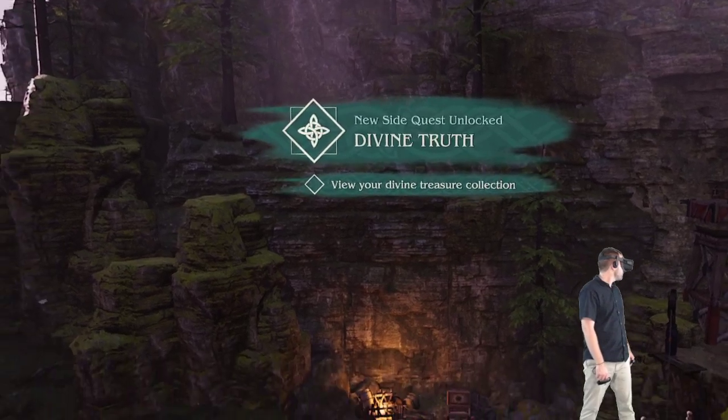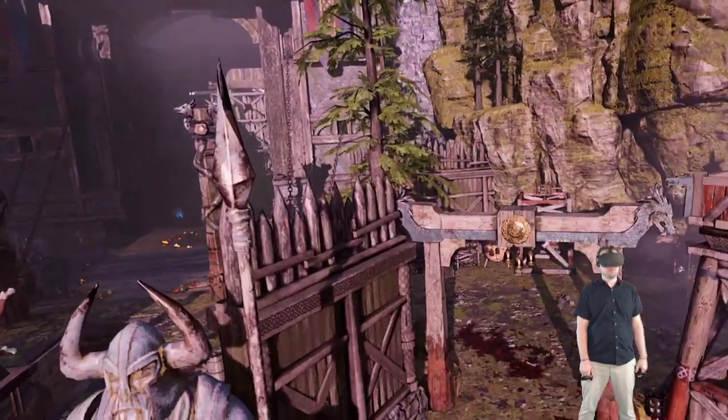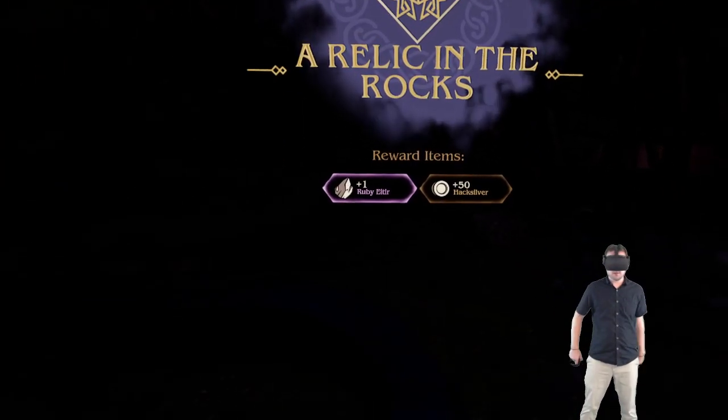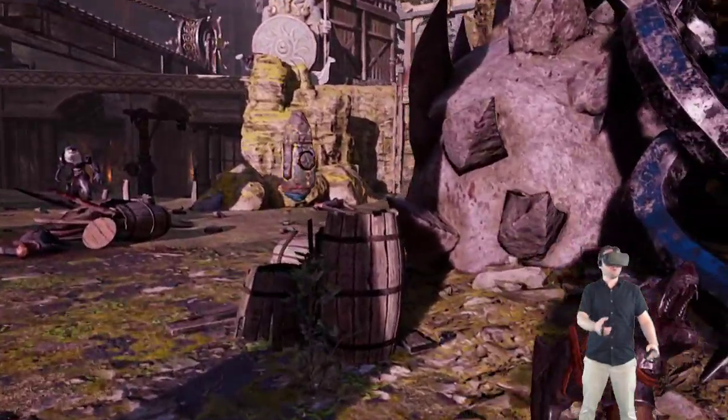View your divine treasure collection. Ah, okay. Alright, pretty soon we gotta go back to our hub too. Ruby, L tier, and Hack Silver. See, I can't read some of that font. I need to get the Rift S so I can read this small font.